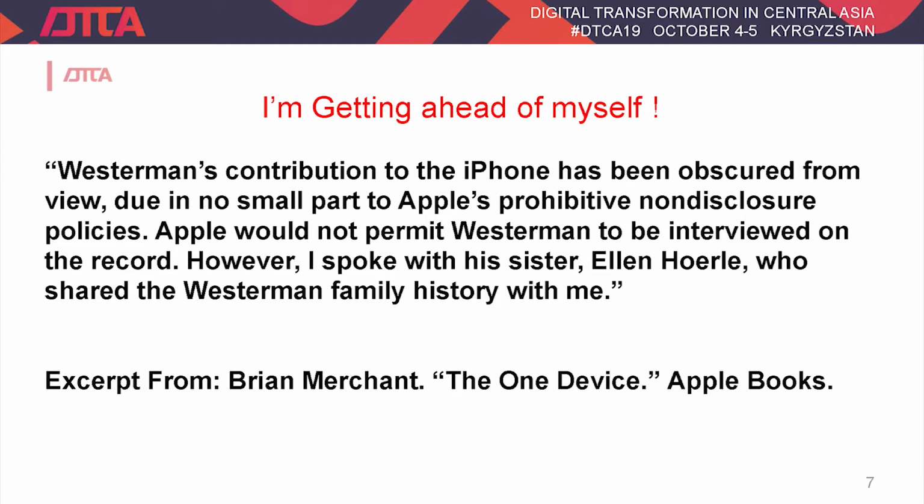Let me point out that the reason why many of you maybe haven't heard of Wayne Westerman is because Apple is famous for putting a lid of secrecy on everything that they do. And so Apple really has prohibited Wayne from talking about his work on the iPhone. And most of the information that is in the book, The One Device, about Wayne was actually contributed by his older sister. And then I can add a little bit to that because I was with Wayne while he was doing most of this work.